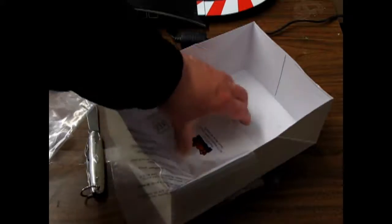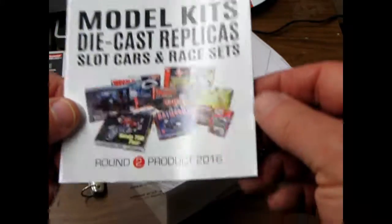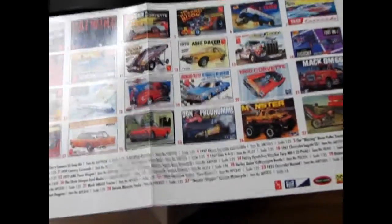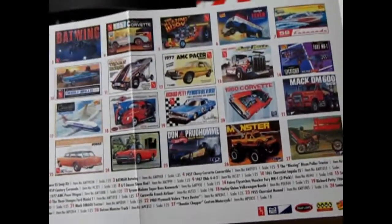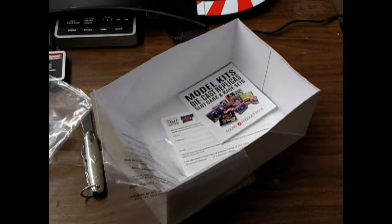We don't get any box bottom in this kit, unfortunately. But we get a new catalog saying what was available in 2016, for those of you watching this video 5 years from now. There they show the Three Stooges and everything. Hey, which ones have they not brought out yet? I don't know. 77 Pacer coming out. I got an original version of that kit, and I got the 78, and the front fender is warped. Phone AMT for a new old body.